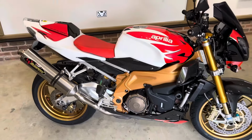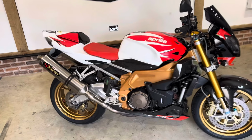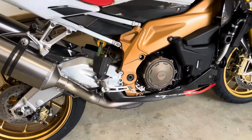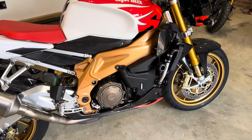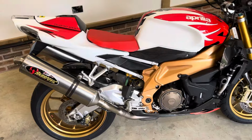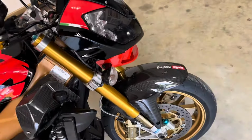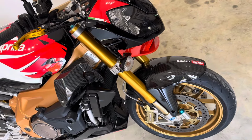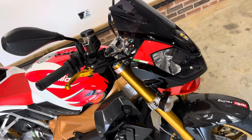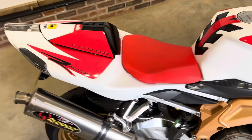Since 2021, when he got hold of it, a lot of work has been undertaken. It's had the dog bone link rebuilt. It's had a new stator and regulator rectifier. It's had wheel bearings, calipers rebuilt. It's just had new tyres. It's had plugs and valve clearances, etc., done by Griff AP Workshops within the last couple of years. So a nicely, very well sorted bike.